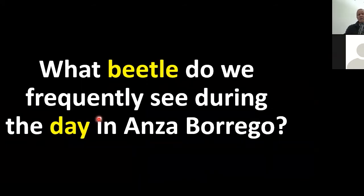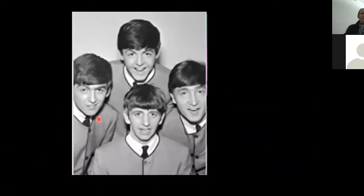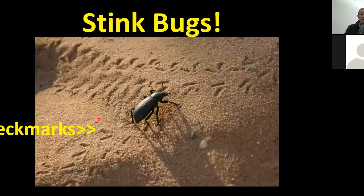Then what beetle, this is like the last of the diurnal things that we'll see during the day. What beetle do we frequently see during the day in Borrego? No, not that kind of beetle. No. This beetle are stink bugs, right? You guys seen stink bugs? The bugs, if you tease them a little bit, they put their butt up in the air.